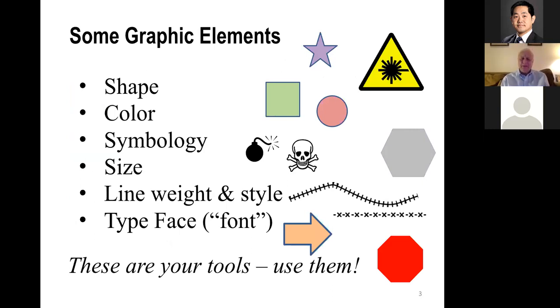Think about the symbol of the skull and crossbones. That is a multivalent symbol. It can mean many different things. On a container, it could mean that the contents of that container are poisonous. On a flag, it could mean that pirates have taken over your ship.